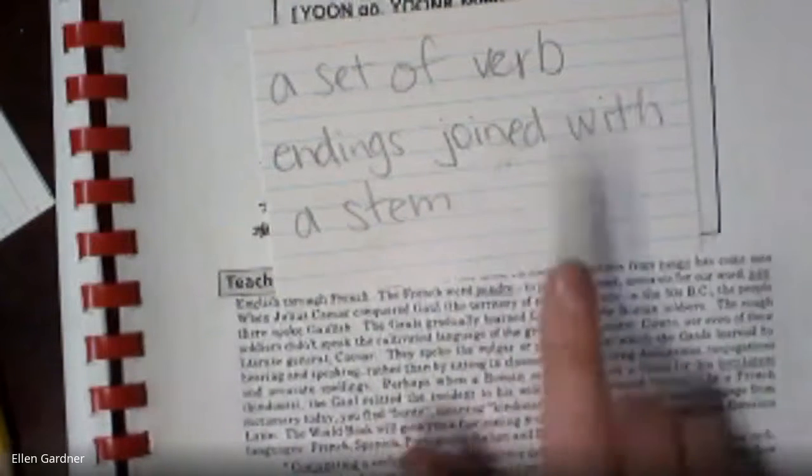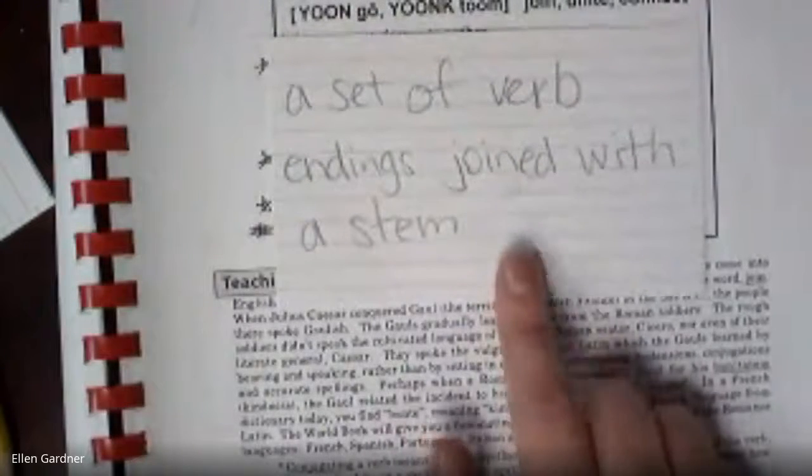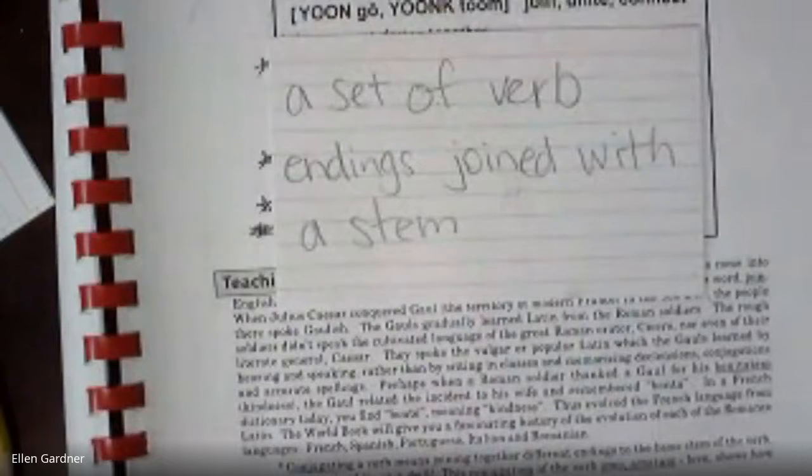Okay, so that is our last Latin root of the week. You can staple these together. You've got all of the roots you need for the week to go with Jungo Jungtum.